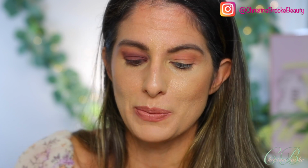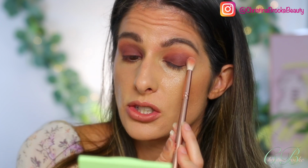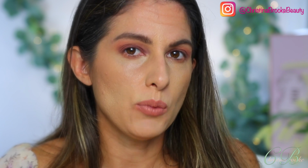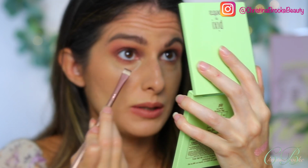This is like my kind of plums. Like, I don't like purples, but I love plum. I kind of want to use colors from the other palette too, but then at the same time, I kind of just want to show you guys a look that you can create using this one. It goes a little bit on the pinky side, but it's still leaning more on the plummy burgundy side, so I'm okay with the color. It looks nice. Let's see what it looks like.